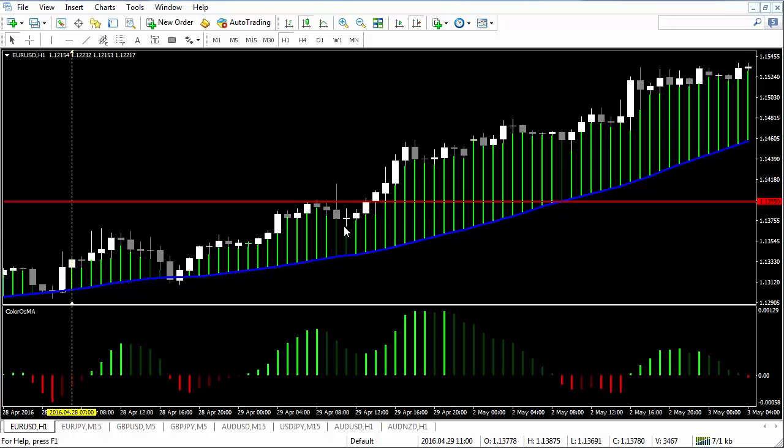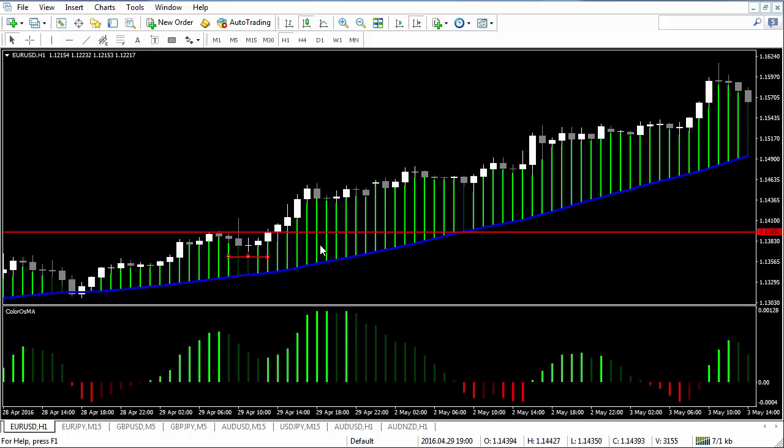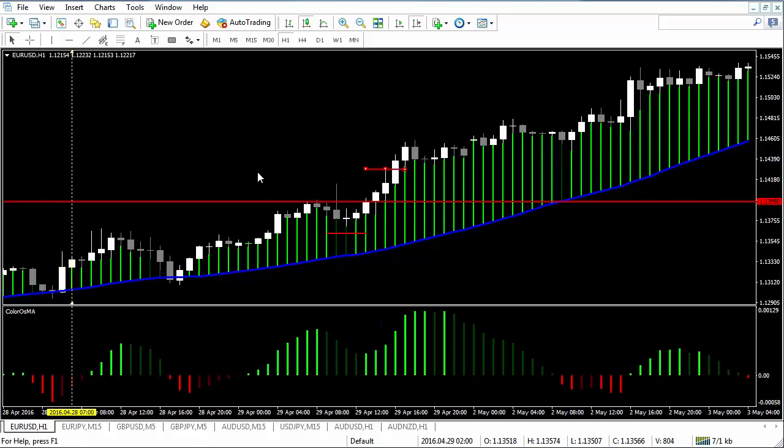1, 2, 3, and I'll place my stop loss below the lowest low of the previous 3 or the most recent 3 closed bars. 1, 2, 3. This is the lowest low. At this point, I'm going to be looking to take a 1-to-1 profit target. So if my stop loss is 20 pips, I'm going to be looking to take a 20 pip profit target. And it's really that simple.